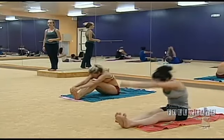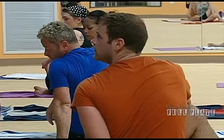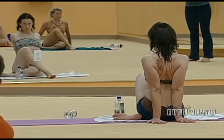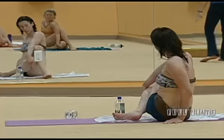Looks peaceful, right? In fact, how in the heck could these nice moves cause this amount of sweat? Well, it's over 100 degrees in this yoga studio. It's called Bikram Yoga, and this workout is gaining popularity nationwide. It's a specific series of 26 postures and two breathing exercises that's performed in a heated room, and it's the very same class every single time.